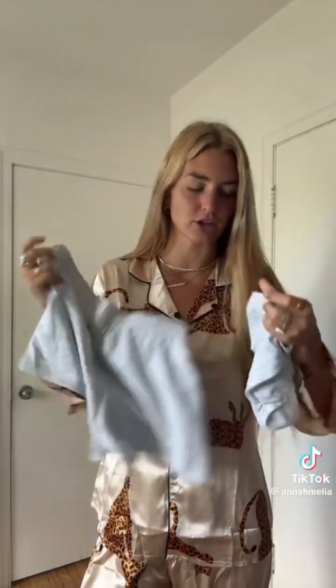Let's move on to this little gray matching set. I think it's just a tube top and shorts. Okay, wait, this is so cute. And the tank top even has that rubber lining so it doesn't fall down. And the shorts have pockets. Are you kidding me? This is actually a perfect matching set. I need this in all the colors. This is probably gonna get the most use out of everything.